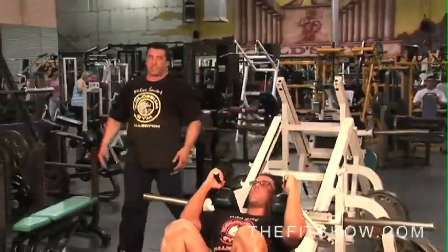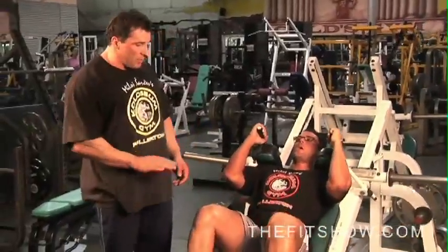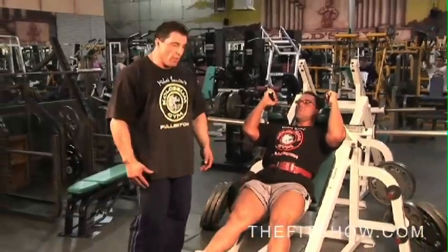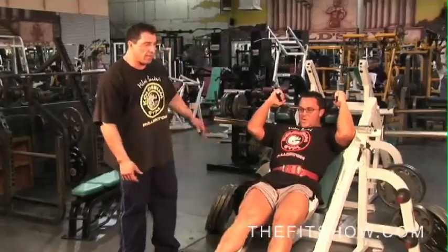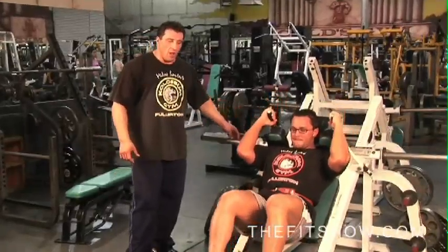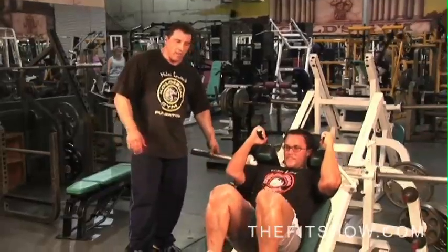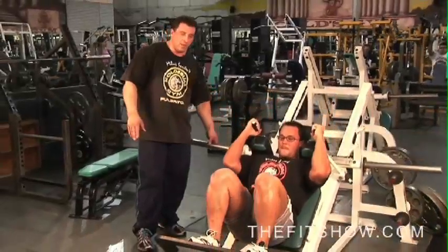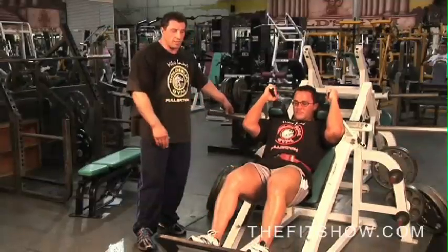Now, as you can see, weight is really not relevant here. It's the way you perform the exercise. Super slow contraction. Okay, and then I usually finish with the 4 to 5 reps all the way down and just halfway up with a 2-second pause. All the way down, halfway up, pause, 2 seconds. All the way down, super slow up, pause, and another one.